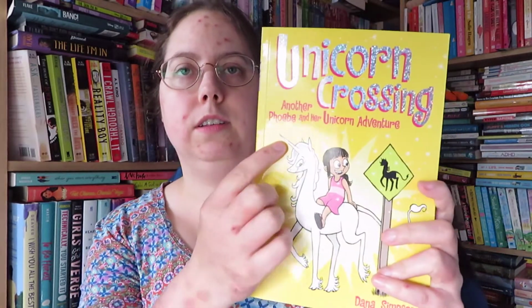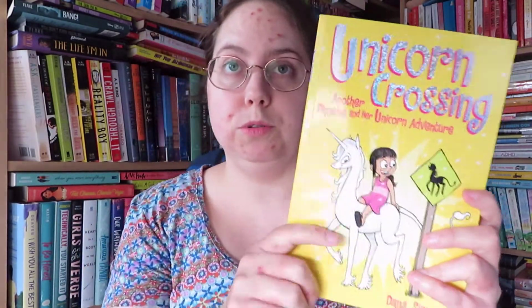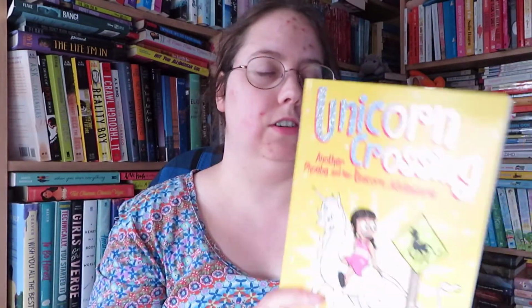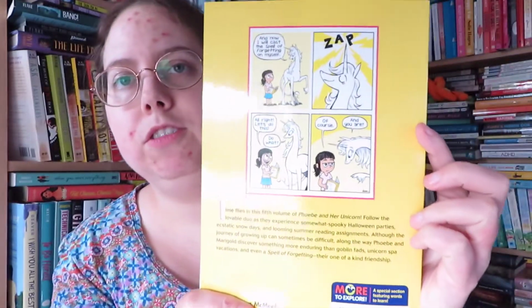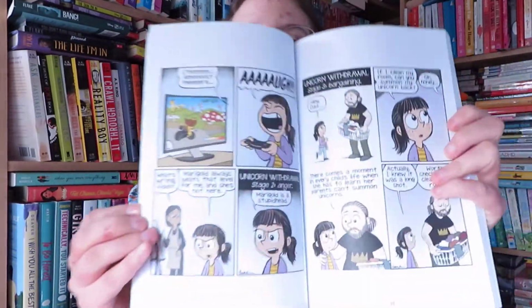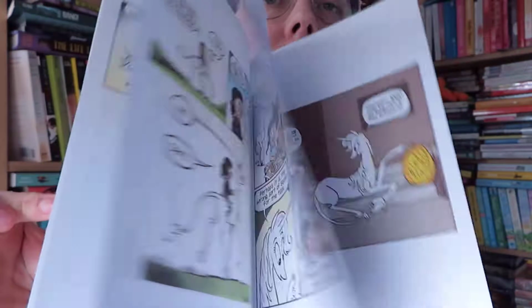The first one is Unicorn Crossing by Simpson, book 5 in the Phoebe and her Unicorn series. I would say this is more for younger children. But anyway, I'm here talking for adults anyway, so yeah, this is another cute book in the series. Here is some of the art.